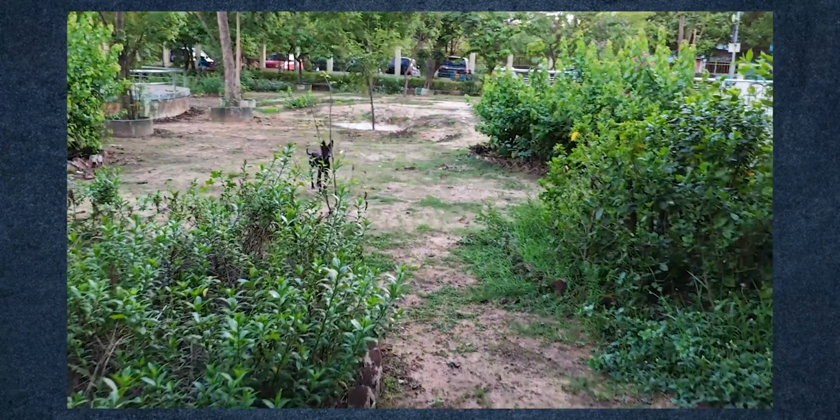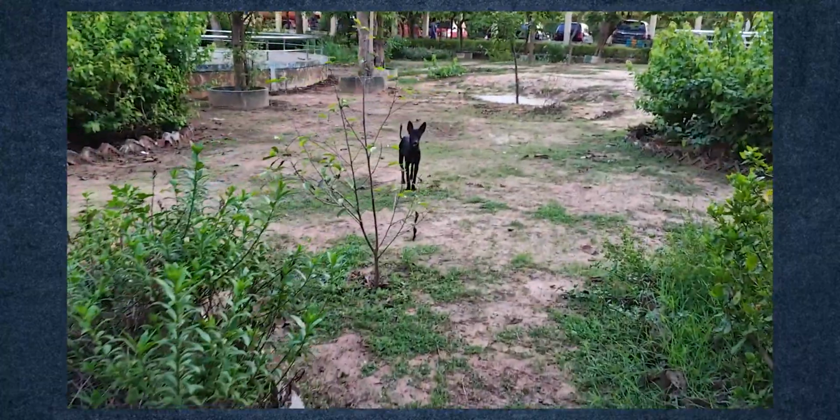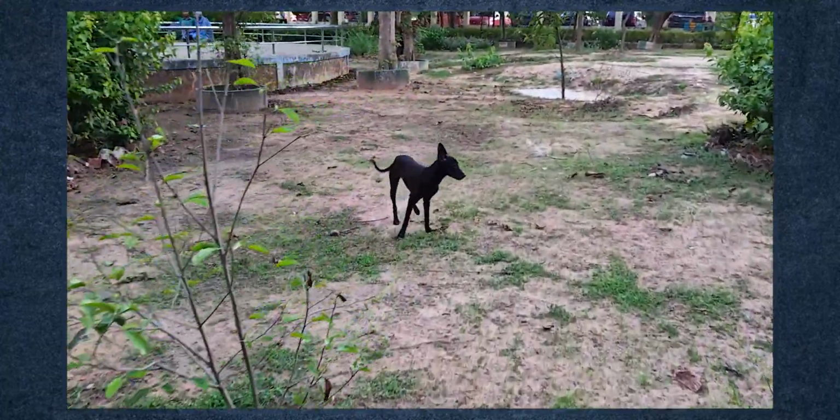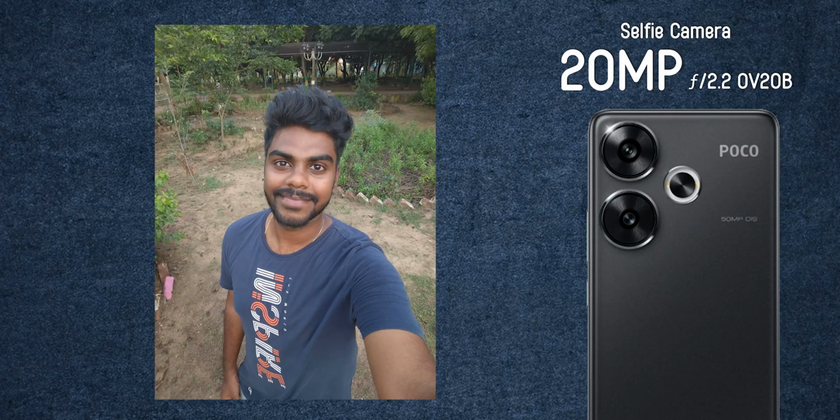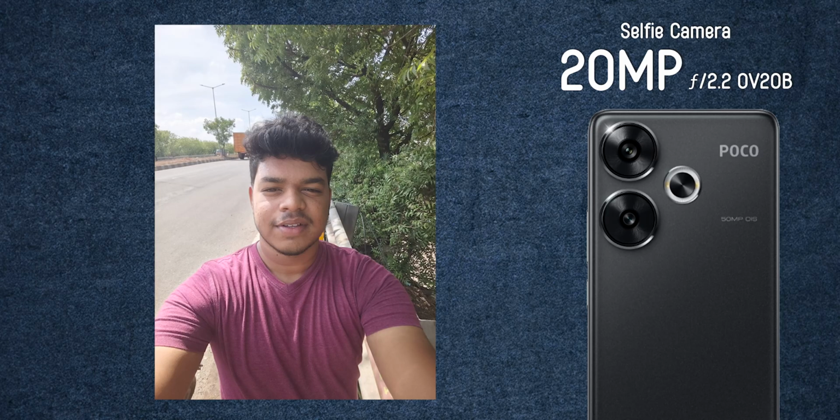Here is the good news. The main 50 megapixel camera with OIS now supports 4K video recording at both 60 and 30 fps. OIS ensures your footage remains stable even when you are on the move. The 20 megapixel front-facing camera captures natural-looking selfies, but the video is limited to 1080p 60 fps.